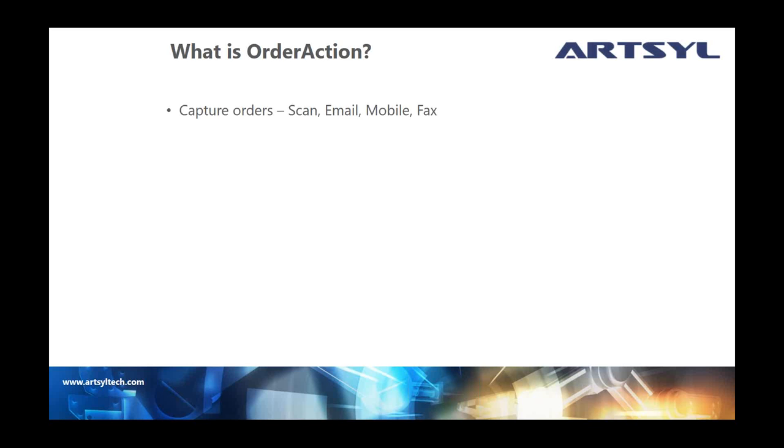So if you have paper, you would scan it, we would bring it in. Your email, we could simply monitor an email address if you have a dedicated email address and bring that order in automatically. So you don't have to worry about detaching it or printing it out and scanning it in. So we can automatically take it from a digital format. And other methods that you see there.